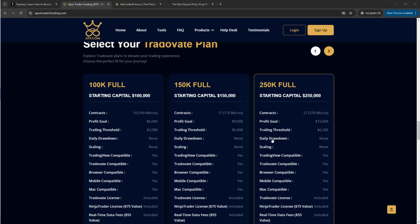Everyone looks at 150K, but the threshold's only $5,000. So you lose $5,000, the account's gone. So you don't have a $150,000 account. Realistically, you've got a $5,000 account. When you look at it like that, and how much money you got to make and what you could take out, the $50,000 account is definitely the way to go, at least on Apex.